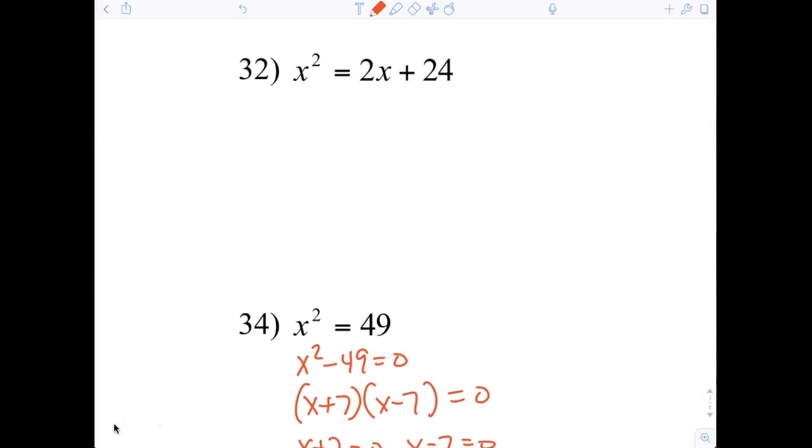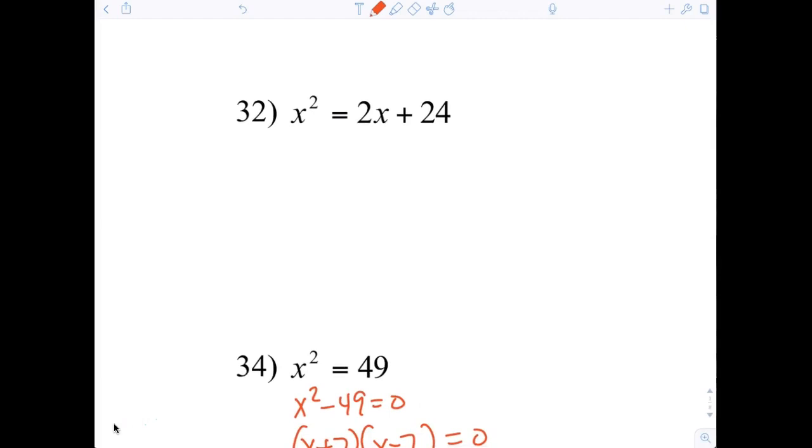All right, so Kate, what do I have to do? Move what? Well, you could, but listen to me. When you move the x squared, it's going to become what? Negative. And I always want the x squared term to be positive. So I need you to move everything else. Do you hear me? So the 2x goes over and the 24 goes over.